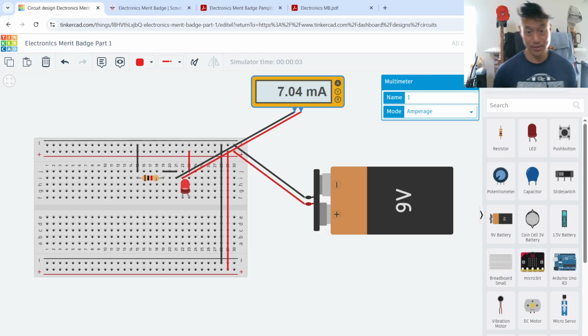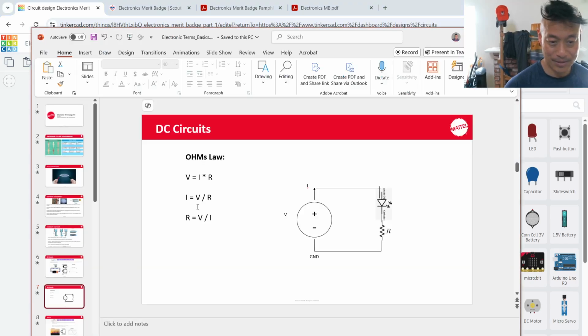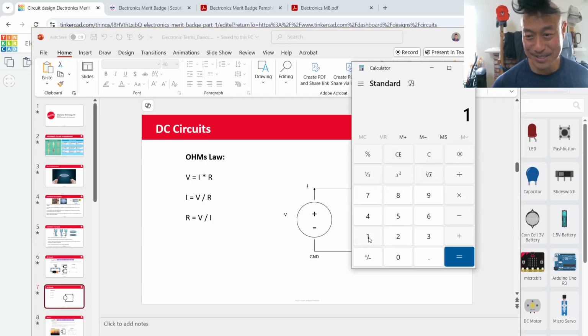Okay, so it's 7.04 milliamps. If you know it's 7.04 milliamps running across that resistor, we should get the same value, right? So we know this is 1,000 ohms, times 7.04 milliamps. That would give you the voltage. Let's do the math here. The resistance is a kilo ohm, so it's 1,000, and we measured the current to be 0.00704. And voila, the voltage equals the current times the resistance.